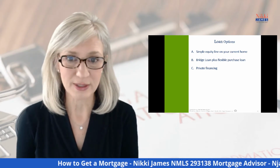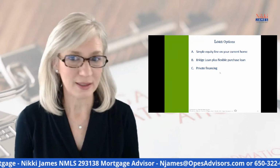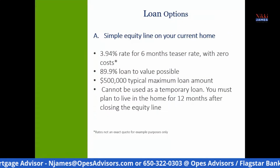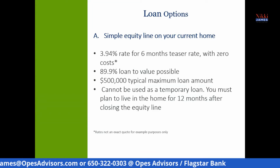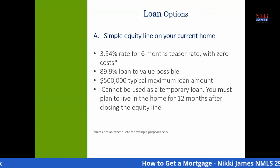All right, so let's drill down into these a little bit further. So that first option, a simple equity line, just know that you need to have your equity line already on your home prior to thinking about buying a new home. You can't go and get an equity line on your home today and say, great, I'm now going to use that tomorrow for my down payment on a new home.